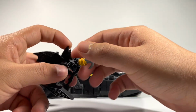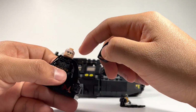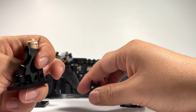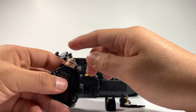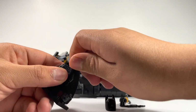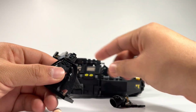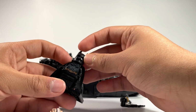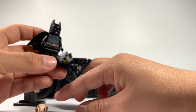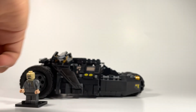He comes with a grappling hook, a batarang, and his face and the cowl are the same as the Robert Pattinson one, as I showed earlier, as well as this being a reuse from like 2012. He also comes with an alternative face, which is that. It's kind of hard to see. It's from a Nightmare, I believe, and I think that is a really cool inclusion.